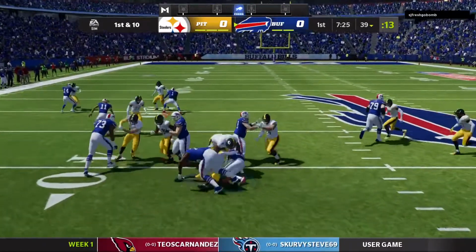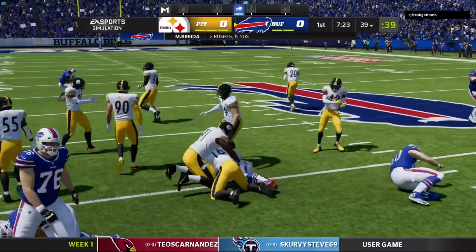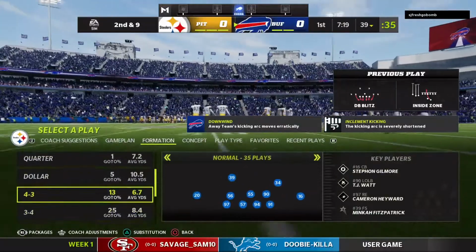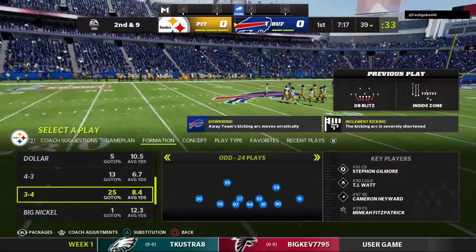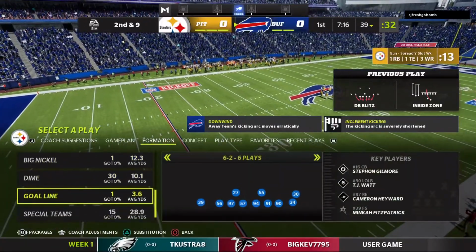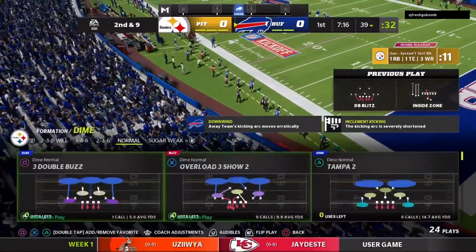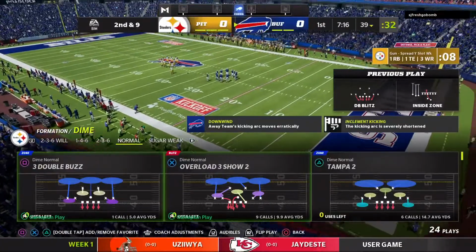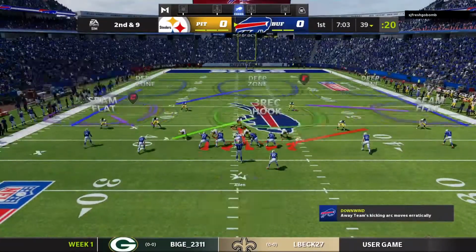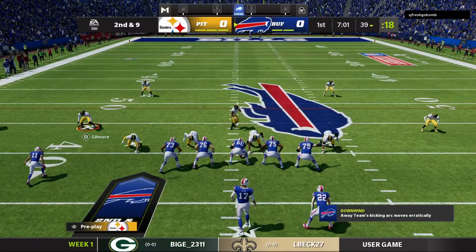Now it's Breida. And he's going to be stopped up quickly here. Just a yard up to the 39. Yeah, things were pretty stacked up there in the middle of the line. A lot of bodies, not much space. I think ultimately he was fortunate to get anything out of that run. The run only got a yard. Here's 2nd and 9.